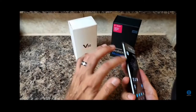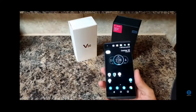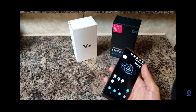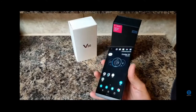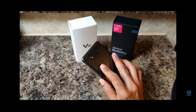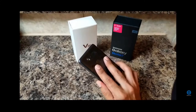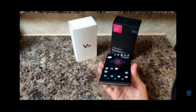Further apart, but it still works really, really nice. You got your speaker up top. It's a really, really nice phone. I'm liking it. It's very snappy. The only thing I have a gripe about is the build quality, maybe. It feels like a unibody phone, which is nice, but once you take this cover off and take the battery out, it just feels really, really flimsy and very, very light.